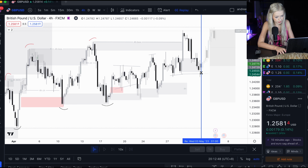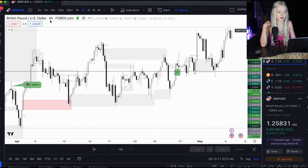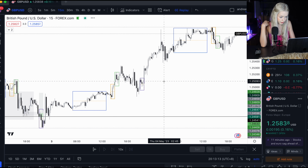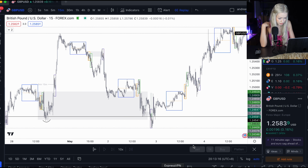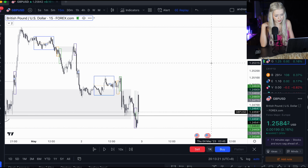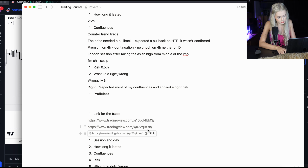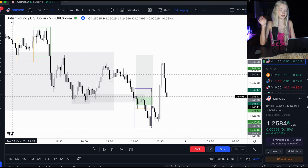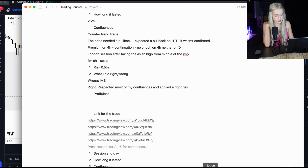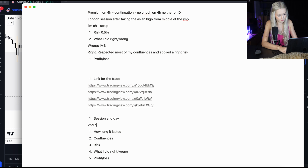Okay, so the 15 minutes and the 5 minutes, meaning the time frame where I took my entry. So 15 minutes. It's kind of hard with this replay button. Copying it, pasting it here. And the 5 minutes. Alright, so this was it. The session and day, it was the 2nd of May, like the first trade, and also it was the New York session.